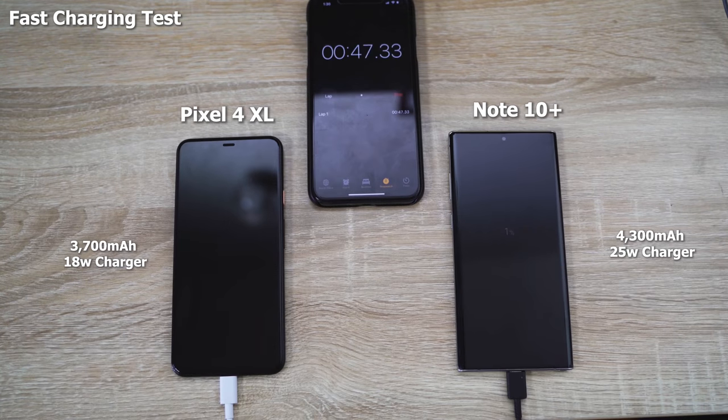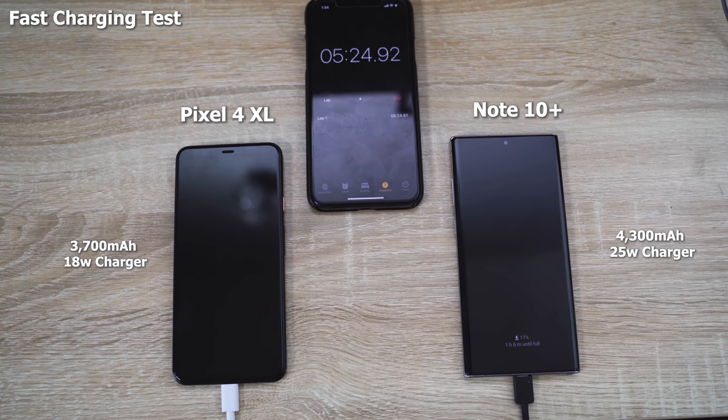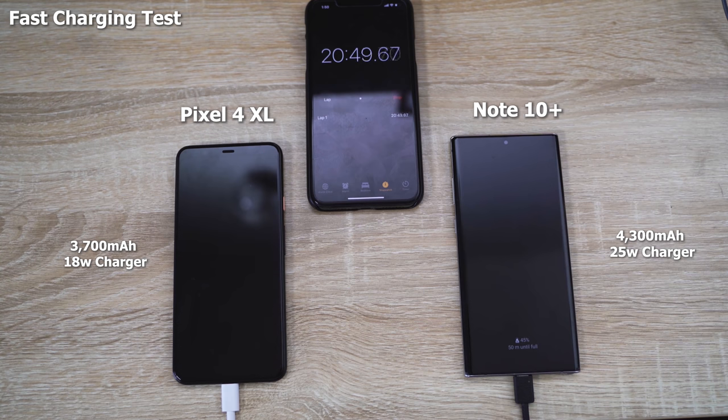So as we kick this off with an ultra fast charge test, we know that the Pixel 4 XL uses an 18 watt charger. The Galaxy Note 10 Plus uses a 25 watt. It also has a 45 watt charger if you want to. Now both devices were powered on after it started at 0%, and the Pixel comes with a 3700 milliamp battery, while the Galaxy Note 10 Plus comes with a 4300 milliamp battery. So a bigger battery, as well as also a larger charger. But I want to see how fast and what is the difference here in terms of the charging speeds.